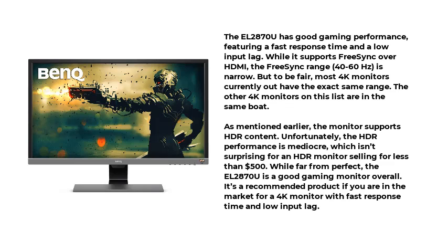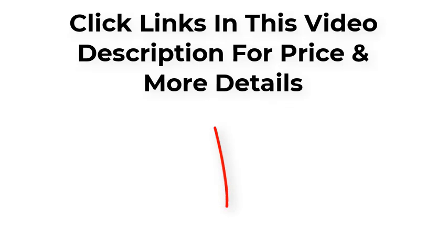While far from perfect, the EL2870U is a good gaming monitor overall. It's a recommended product if you are in the market for a 4K monitor with fast response time and low input lag.